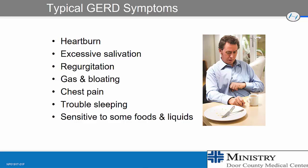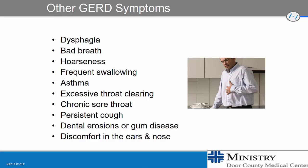Typical symptoms of reflux disease that most people are familiar with include chest pain, burning discomfort, or what's referred to as heartburn. Some people can have excessive salivation. A common symptom that sometimes isn't impacted by medication so well is gross regurgitation. This is oftentimes worse at night when the patient lies down. Gas, bloating, burping, these are typical symptoms. Less typical symptoms are things such as a change in the quality of the voice, hoarseness, exacerbation of asthma, continuous throat clearing, a cough, dental issues.